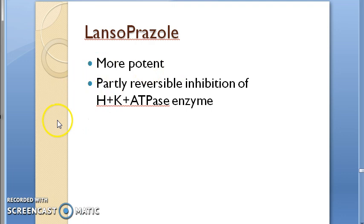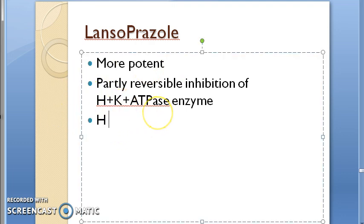I'm not going into the details. Same thing, okay? All these are better, with higher oral bioavailability. Okay, we're moving on, guys. Next one.